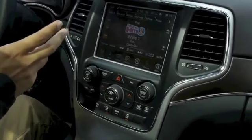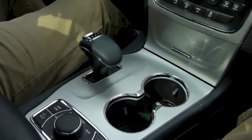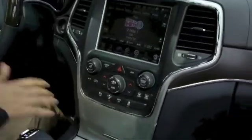Now the other big change that we have, and big add-on, would be this thing right here. It's our 8-speed automatic transmission. The TorqueFlite transmission increases all of our fuel economy. We do have a 5.7 liter V8 Hemi inside, and this TorqueFlite gives it 23 miles per gallon on the highway.